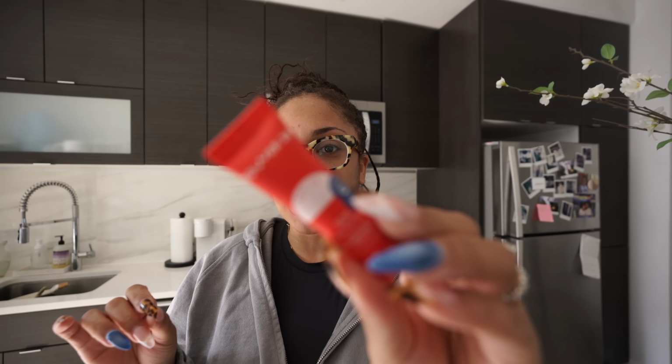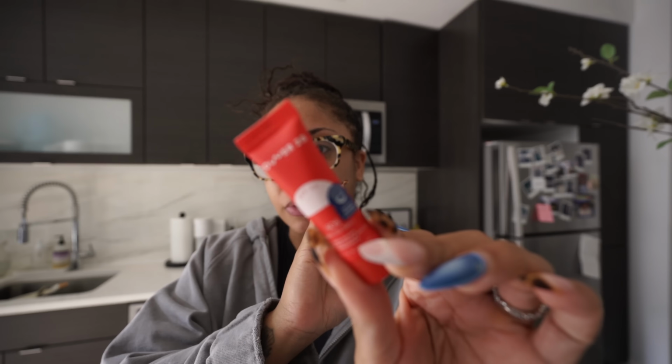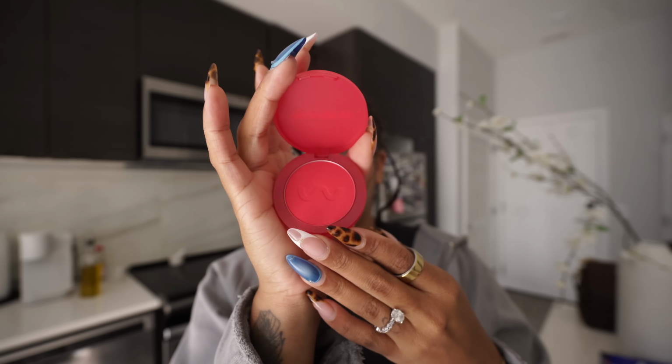But with the blush, they sent me over this little free gift. It's the SOS Save Our Skin Face Guard. It's an SPF 30 sunscreen. And then here are the two blushes. This one is Downtown Daiquiri, and then this is Sunset Shirley. Very vibrant, very pigmented. Now the Sunset Shirley is definitely more of that vibrant pink, but I love how vibrant it is. I love how pigmented it is.